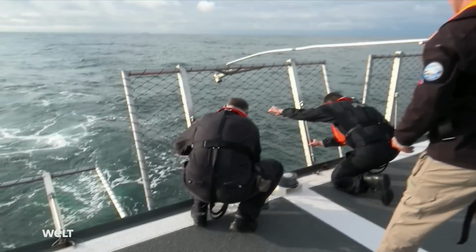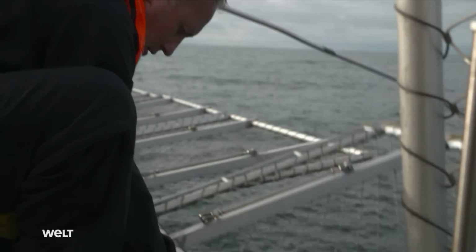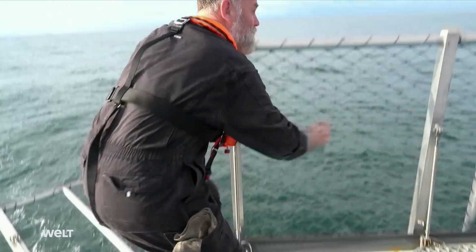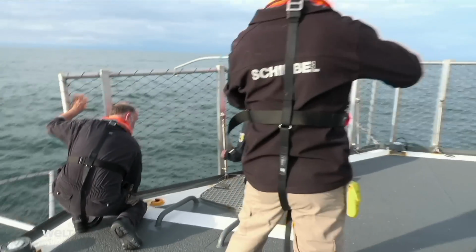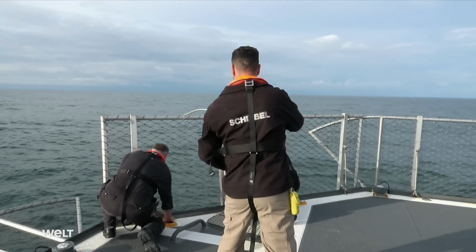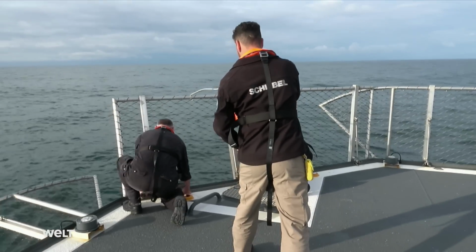Stop. Not so fast. We fold this out for helicopter operations. Otherwise, the helicopter may collide with the railing if it drifts sideways. Normally, it prevents people from going overboard in rough seas.